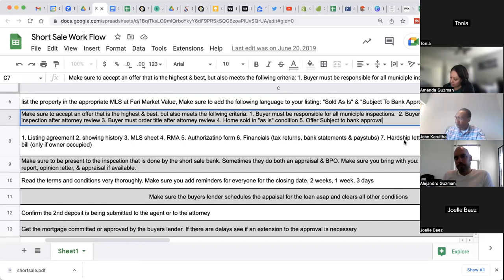Next, the buyer must do a home inspection after attorney review, or if you're in a non-attorney state, the buyer must do the home inspection immediately after the offer has been signed. Why is that? Because there's nothing worse than working on a short sale for 3 months, 6 months, a year, just to have the buyers do their home inspection and then find out they don't want the house because it has too many flaws and issues.